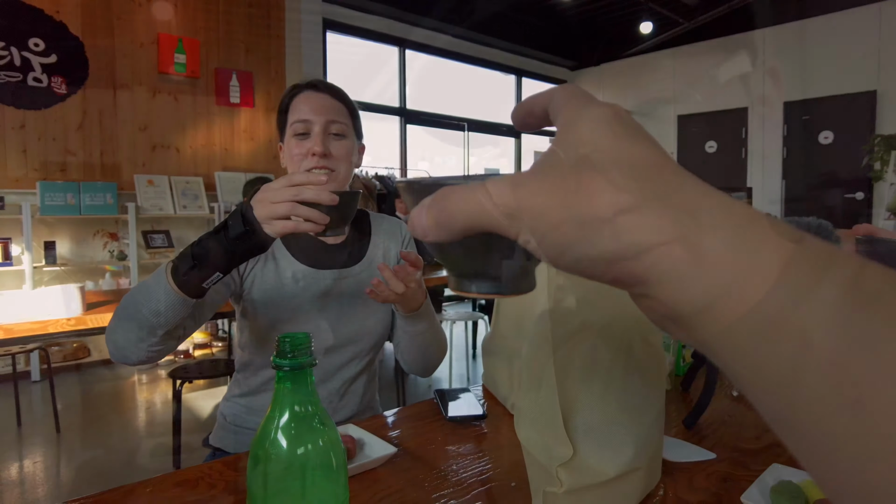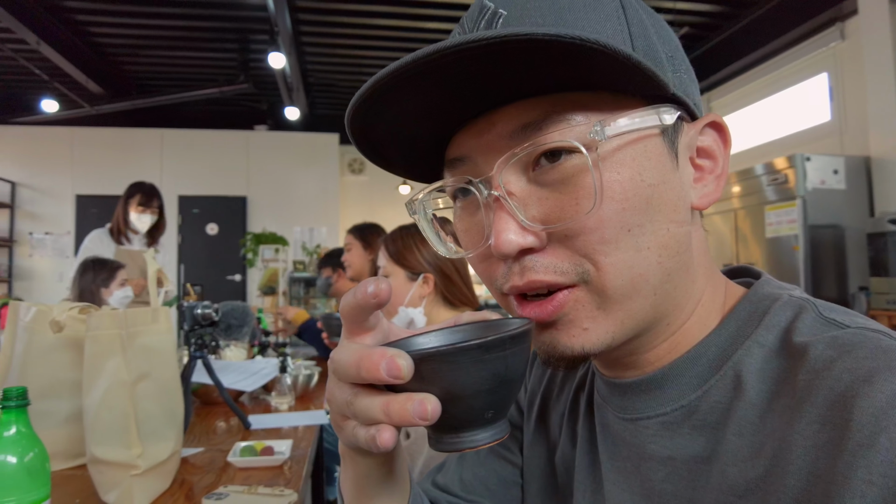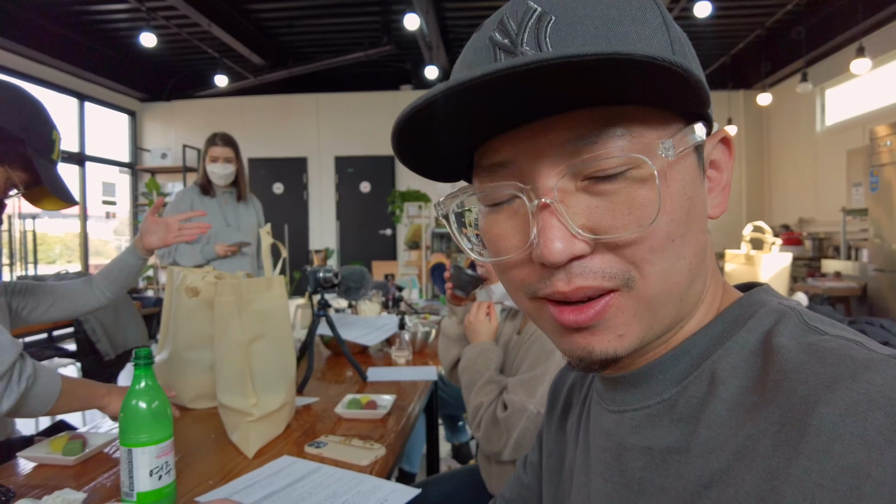Right. Let's try some of this makgeolli here. You can never go wrong with makgeolli. Wow, the owner is so nice.